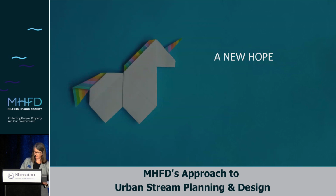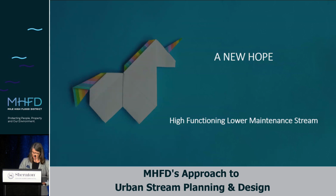So this all started a few years ago because the district wanted to promote the concept of high functioning and lower maintenance streams in our planning studies and design and construction. We had a new hope that we could move our practice beyond a heavy focus on the hydrology and hydraulics. Laura alluded to this earlier. Thus was born the term Heflames, which Dave Skudis thought was funny enough to make a video about, the funny phrase. Well, what was it exactly that led us to recognize we needed to move the practice forward, to get beyond solutions focused so much on hydrology and hydraulics?